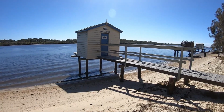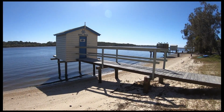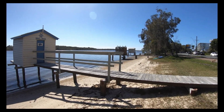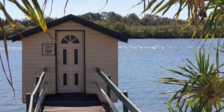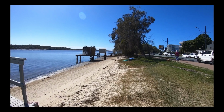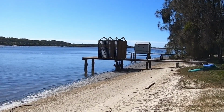Just riding into Maroochydore along the Maroochydore River, there's all these cute little boat sheds along the banks of the river. Just beside the main road here, heading up towards Cotton Tree. That one in the middle there looks like it's being refurbished.